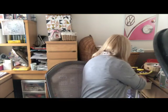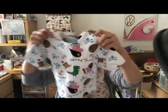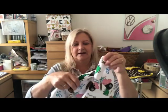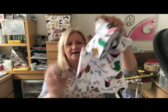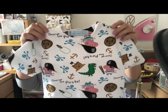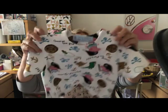So I did that last night, and this is the t-shirt I made him. It's got a popper at the top here, so easy to get on, though it's pretty stretchy anyway. It's got a little slit there. It's for age 2, but I think it's a sort of baggy fit, I'll find out. But yeah, I think he'll love that with George.